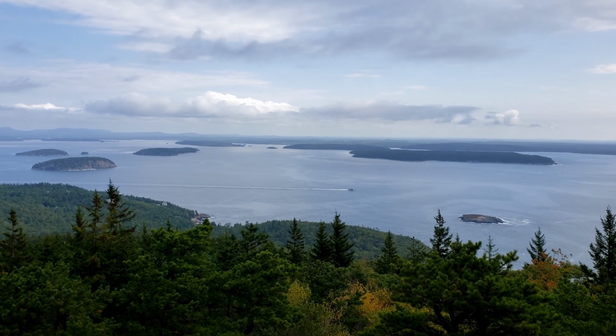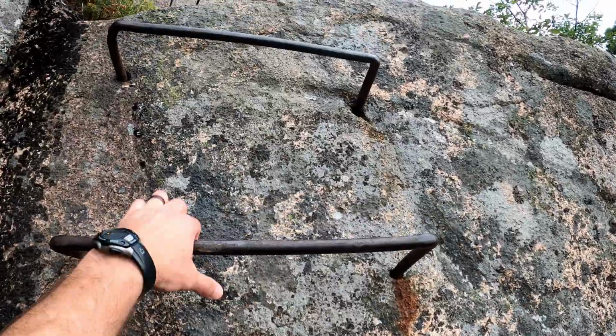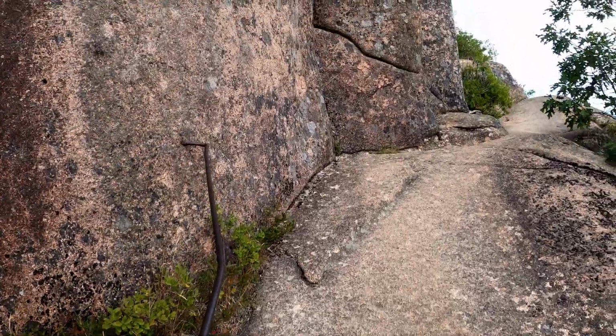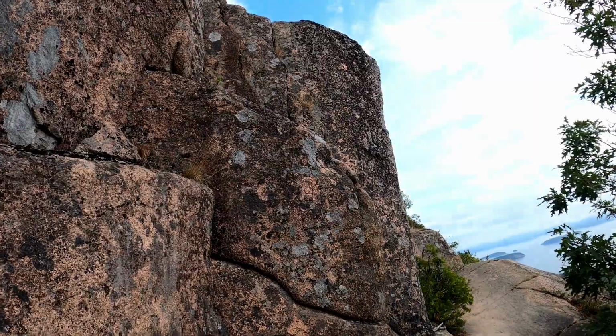But anyway, the blueberries were delicious. They're tiny blueberries. And of course, because you're on an open cliff face, you're seeing views the whole time. Yeah, well, if you're able to look back at it.